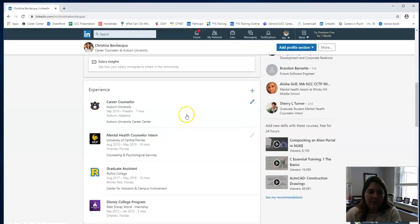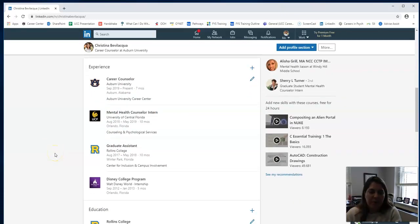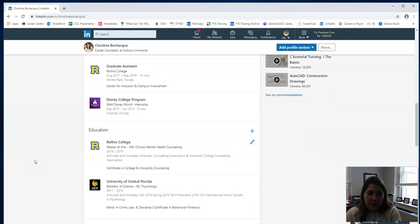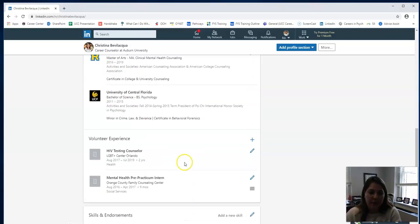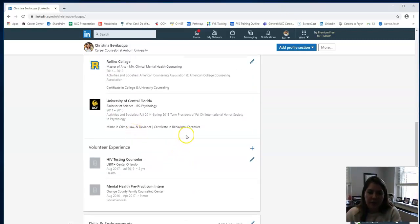You'll also want to include your experiences. So this could be work experiences, part-time, full-time, internships. Even if they don't necessarily feel like they relate, you can include them. That's totally fine. And then you can put as much about that as you want. You definitely always want to include your education section, right? And being as specific as you can, the type of degree, that kind of thing. If you've had any minors, certificates, things like that, you'll definitely want to include that.